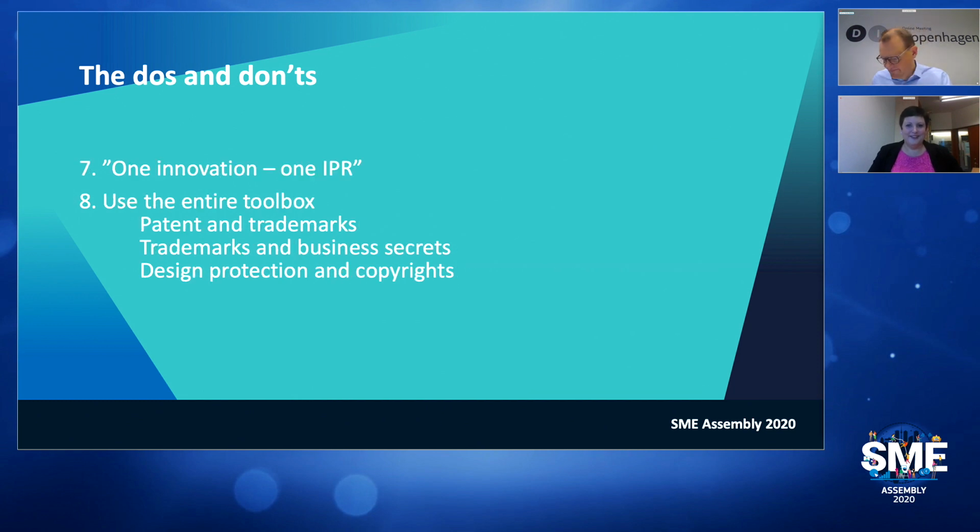So moving on to the next slide. And this is an example of something I see sometimes when I talk to especially small and medium-sized companies: they focus on one IPR. They register a trademark and then they focus on the trademark. Or they have a patent and they focus everything on that patent. So they often think of having one innovation as meaning one intellectual property right.